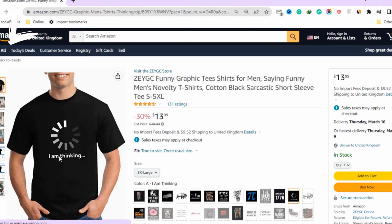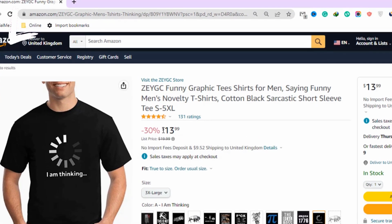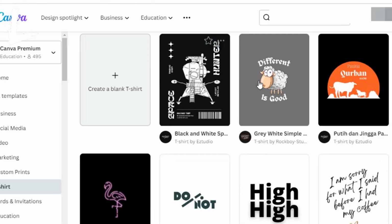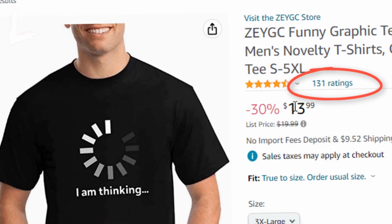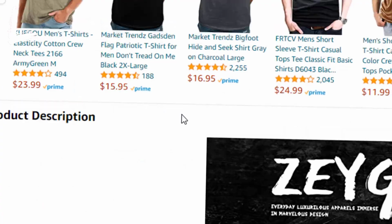Check out this super simple and totally minimalist t-shirt design. It's perfect for those who like to keep things simple. It's got a cool logo in the text. I am thinking, how simple is that? And the best part, you can make similar designs in just 5 minutes on Canva.com. But wait, there's more. This t-shirt has over 131 reviews on Amazon, which means it's selling like hotcakes.